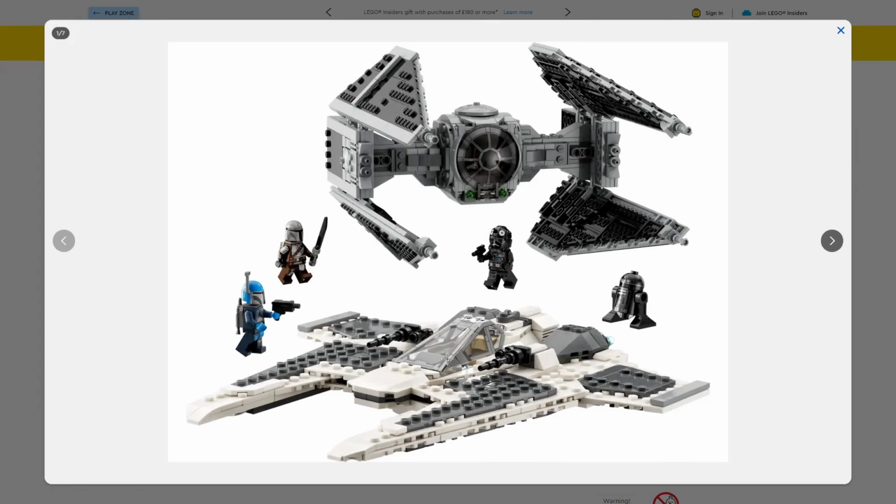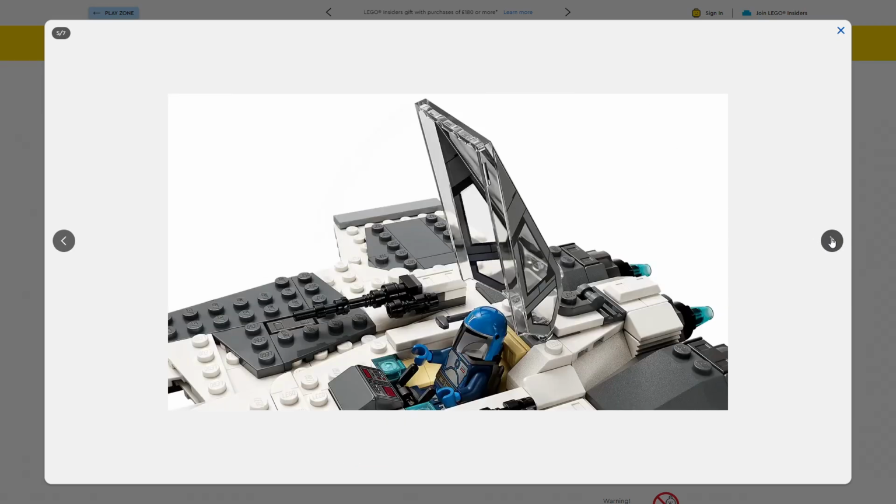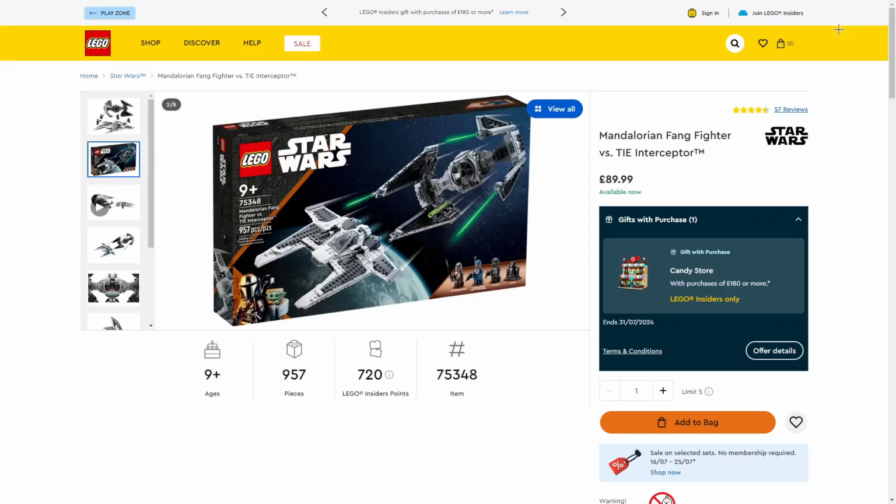The pancake ship is incredible, but of course we do also get 4 minifigures, 1 astromech droid, and it is just amazing, this TIE Interceptor. It is actually amazing. It is also, of course, a very good scale, and I think that is the main reason why I think this set will do quite well, because lots of people are going to be wanting to get this TIE Interceptor for their Imperial army.